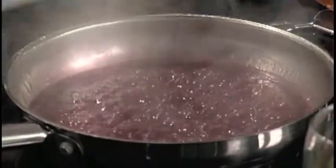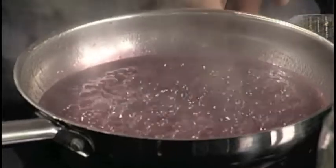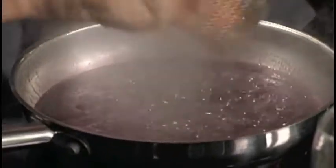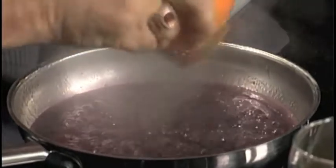Okay, I see you can see it thicken. Yeah. It thickens pretty quick. Now we're going to add some zest of a citrus, which is orange. That gives it a real citrus pop. We're going to put that right in there because the zest in tropical fruits is where all the flavor is.